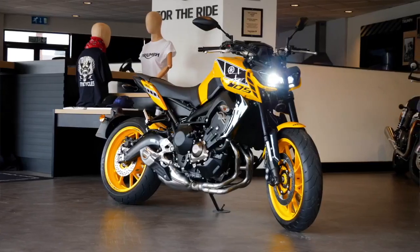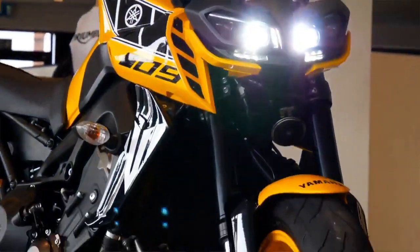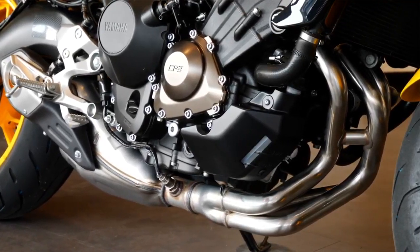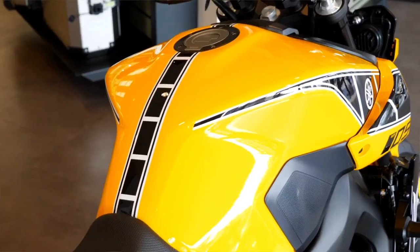Check it out. We've managed to get you this Kenny Roberts Special Yamaha MT-09. It's angular, aggressive, it's got no weight over the front end, and with this 900cc triple engine, the thing lives on the back wheel. And not only that, it comes in the Kenny Roberts Special livery.